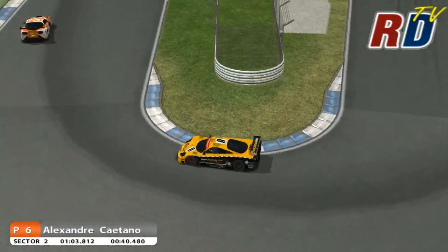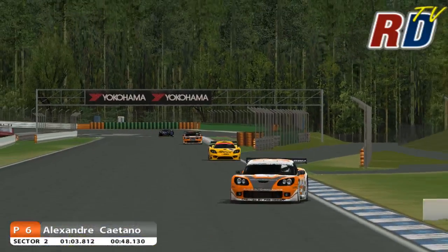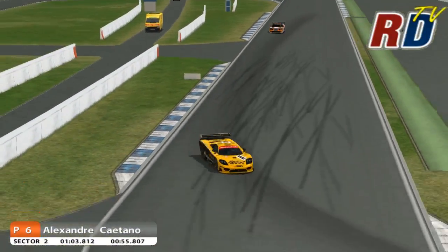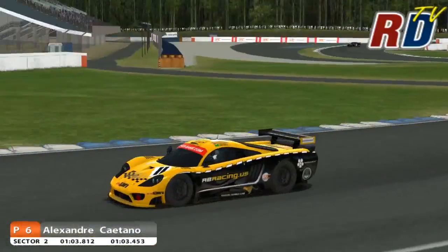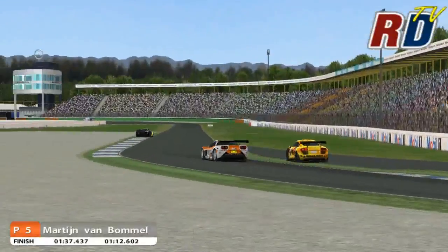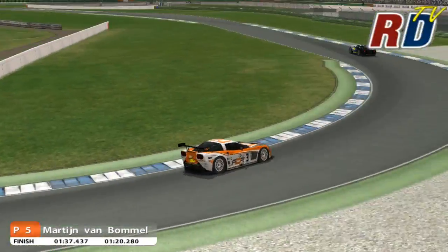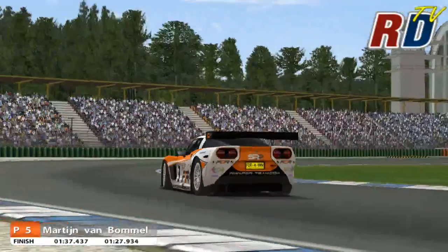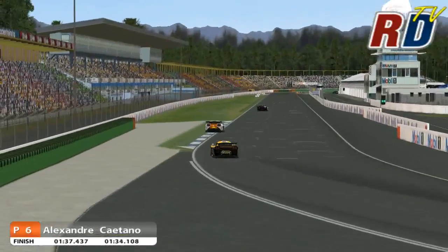Anyway, I think it's time for the first rundown of the race. We have Mikko Korkiakoski in P1. We have Johanson in P2, we have Ben Tusting in P3, we have Gregory Degreef in P4, we have, let's see, Martijn Van Bommel. Oh, and a Course car. Well, he did well. He went into the grass. An Audi, possibly. Can't tell who it was. Anyway, we have Martijn Van Bommel in P5, Alexandre Caetano in P6, closer now, quite closer.